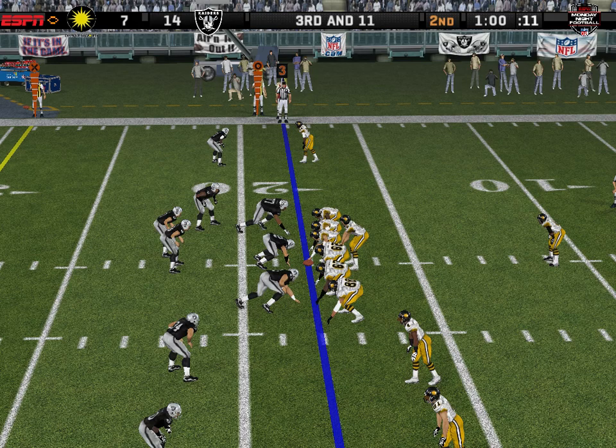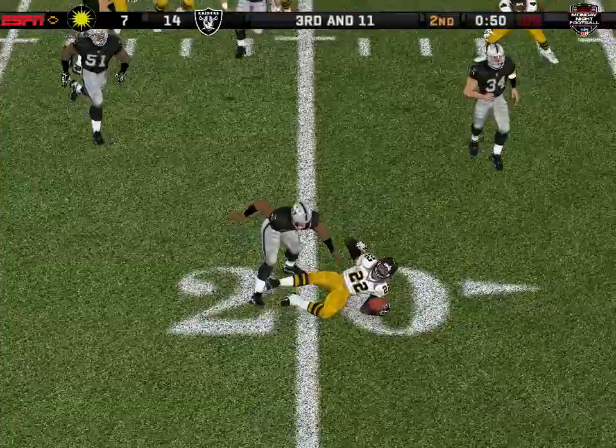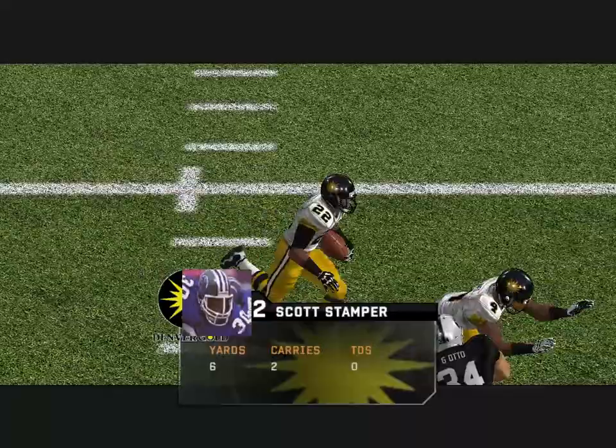It's showtime. Bring it up. Watch the move. Let's go. Grayson comes up to make the play at the 21-yard line. Oakland calls a timeout. They have no timeouts left.